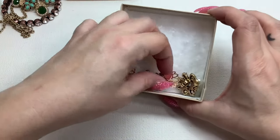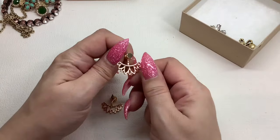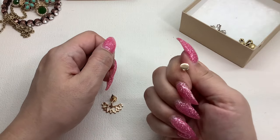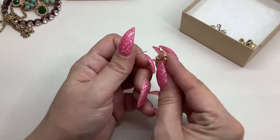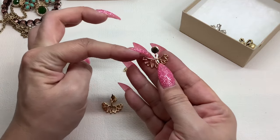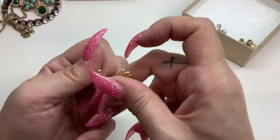Okay, what else did we have in here? So we have these guys. So these can be worn two ways. You can wear it as just the stud, or you can put the stud in your ear and then put this through the back of your ear where your lobe will sit right here. Okay, so you got two different ways to wear this.